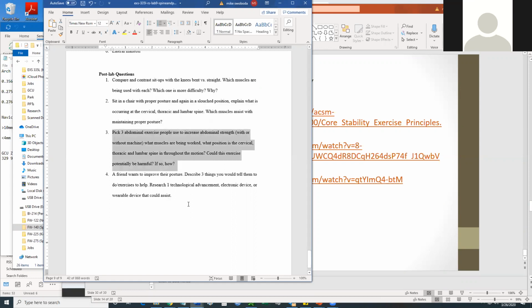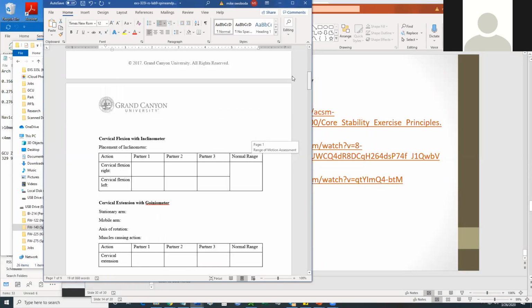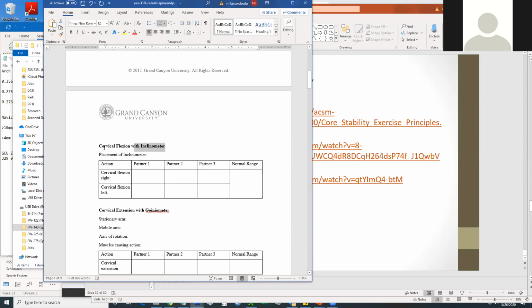Pick 3 abdominal muscle exercises. That's pretty self-explanatory there. And then how do you improve your posture? So 3 things you would tell them to do. Don't worry about this whole researching bit. If you want to do it, by all means, go for it, but not necessary at all. So make sure you just have 3 things there. Now, in terms of what these would look like, what I first want you to eliminate is anything that says inclinometer.